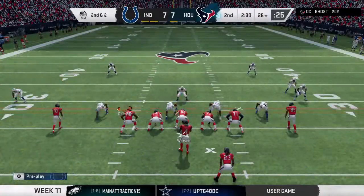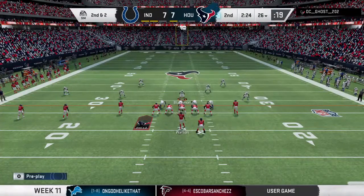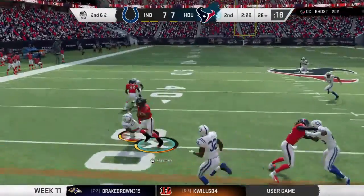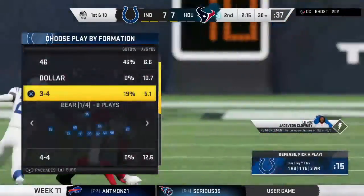8 yards the gain on that last run. Here's 2nd and a couple. Watch out. Check the backer. From the gun, it's a run for Freeman. And he'll be brought down right at the 30 here. 4 yards the pickup, 1st down.